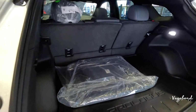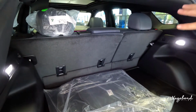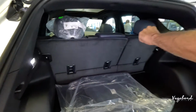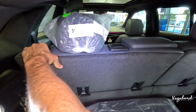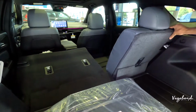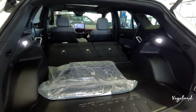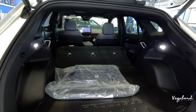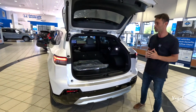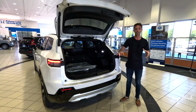Cargo area, let's talk with the second row seats up. You get about 25 cubic feet of space with cargo. If we were to drop that second row seat down, you get about 58 cubic feet of space for that cargo. On the left-hand side, you have a 60% backrest. 60% of that you can drop down. There you go. And then also you have a 40% on the passenger, and this is what a full 58 cubic feet of space looks like. Now you could drop skis, snowboards, bikes, whatever you have, maybe dishwashers. I could attest for that because I've done it before, but you can fit a lot here in the 2024 Honda Prologue, guys.